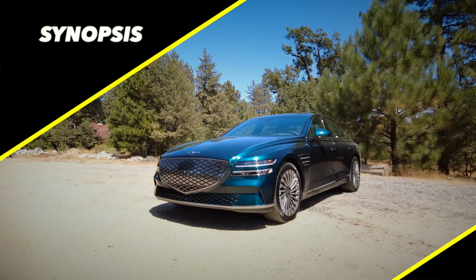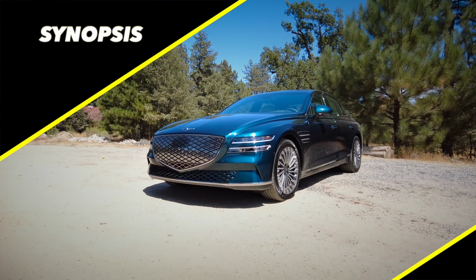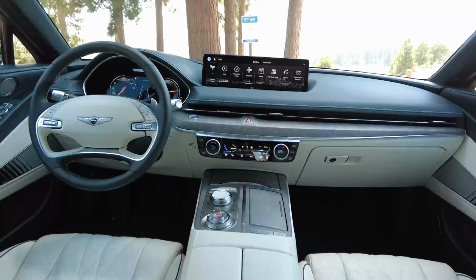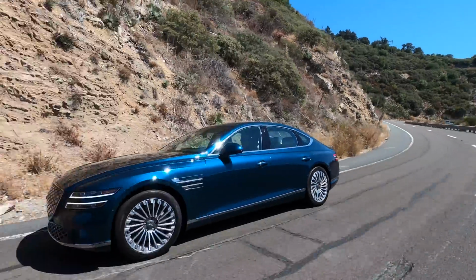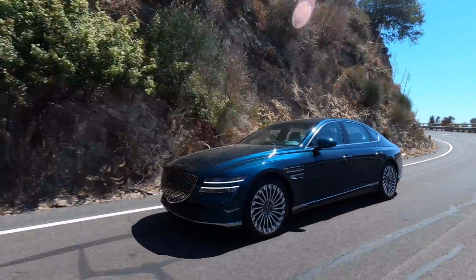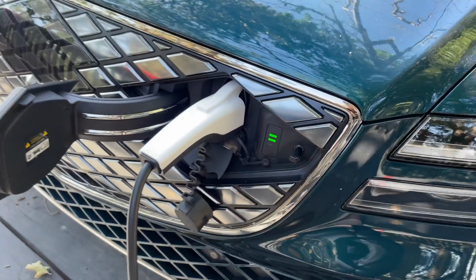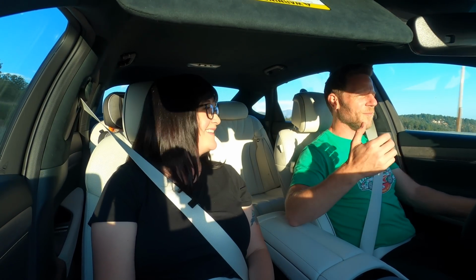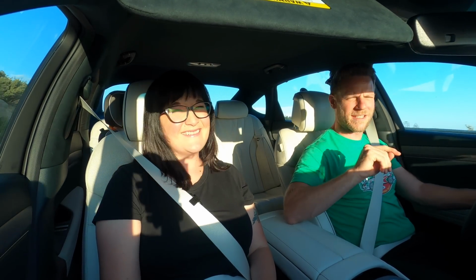Synopsis! In thinking about the essence of the electrified G80, it is very much an indulgence, and it's also quite technologically advanced, yet that technological advancement is sort of obscured. It's a little bit stealth. To me, it is the frame TV hanging in our house of premium, no, luxury mid-size sedans.